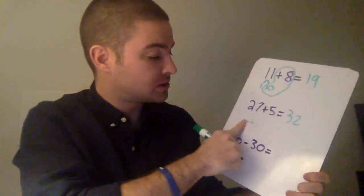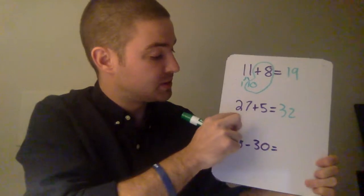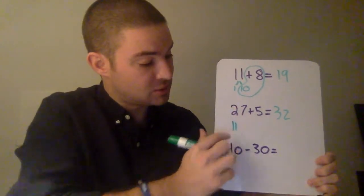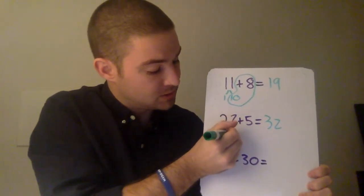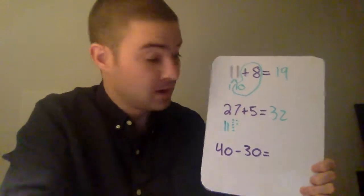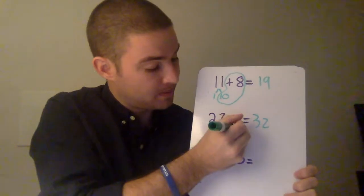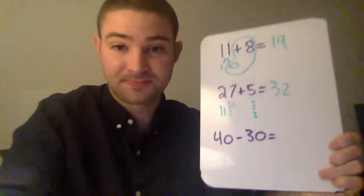I could have also drawn quick 10s. 27, I know 27 has two 10s in it, 10, 20, and then 7 1s. 1, 2, 3, 4, 5, 6, 7. We're adding, so I know I need to draw 5 more 1s. 1, 2, 3, 4, 5.